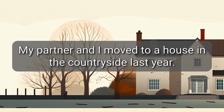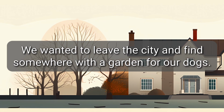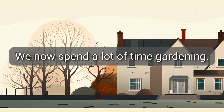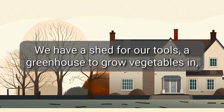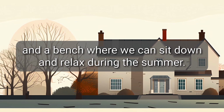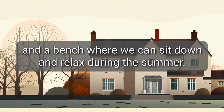My partner and I moved to a house in the countryside last year. We wanted to leave the city and find somewhere with a garden for our dogs. We now spend a lot of time gardening. We have a shed for our tools, a greenhouse to grow vegetables in, and a bench where we can sit down and relax during the summer.